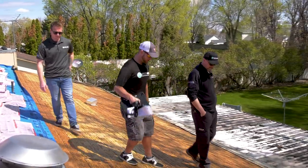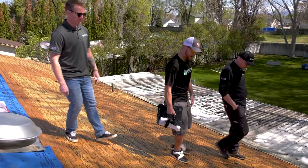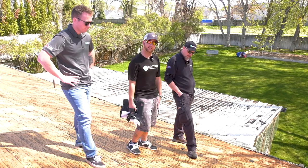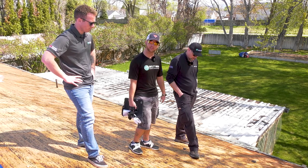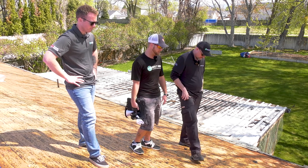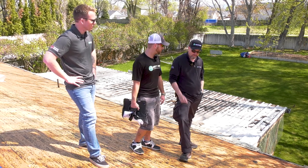Another pro tip. I think it's good to point out for people that have not walked on a lot of roofs, this decking is old. It's still good, but it's a little flimsy. A good pro tip would be to walk on the trusses, which are usually every 24 inches. They're not marked, but you just have to use your best judgment. And if you see a really weak spot in the decking, don't step in there unless you want to go through the roof.